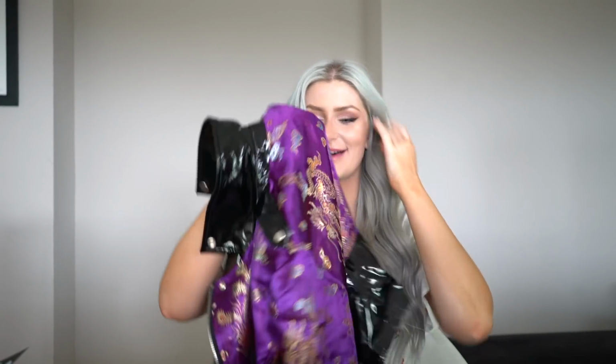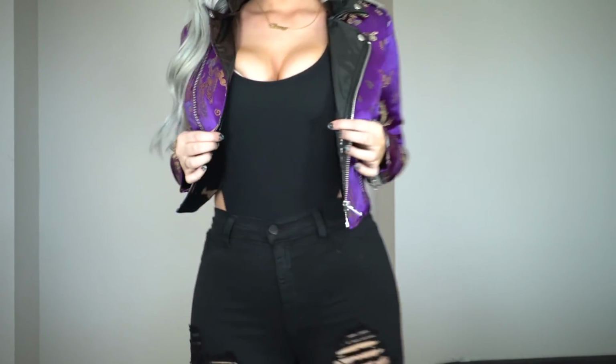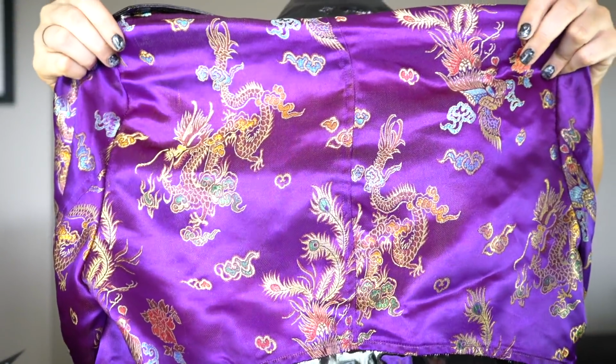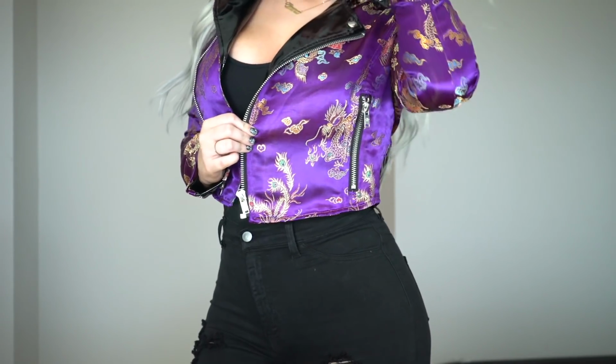So the next thing I picked up, I am so stoked on. I am so excited about this. It is this really pretty moto jacket, and if you guys can see, it is this gorgeous purple color, and it has this amazing pattern on it. If you guys can see, it has these gorgeous dragons on it, and I am just so beyond obsessed with this pattern. I think it is absolutely stunning. I love this rich purple color, and I just love this. I think it's so fun.